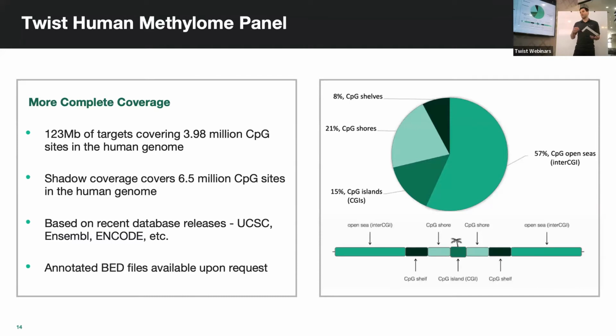A lot of people ask us what is in this panel. The easiest way is just to ask us for the annotated bed file, and you can scroll through and see if your targets of interest are in there and determine if this is a panel for you. On the right, you'll see just kind of where the targets lie, whether they're in CpG islands, shores, shelves, or open seas.